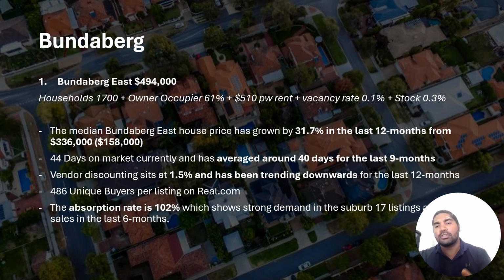So that's also just something I think you should be careful of if you are looking to invest in a suburb like East Bundaberg: stay away from the lower lying parts of East Bundaberg, generally on the, what would that be classed as, the northeast side of Bundaberg, where it sort of flanks the Burnett River.